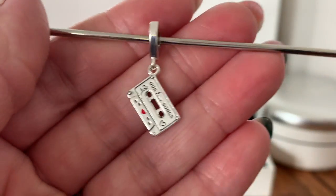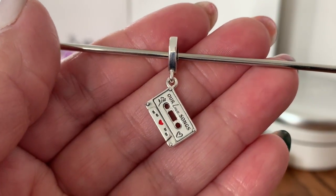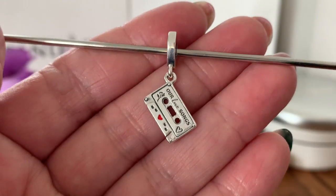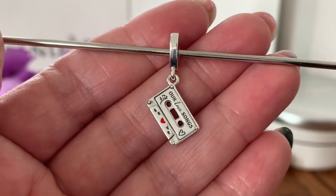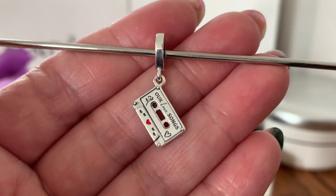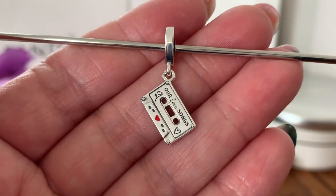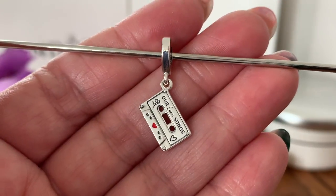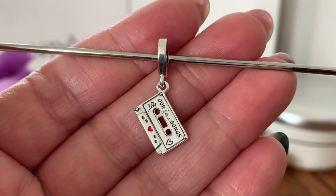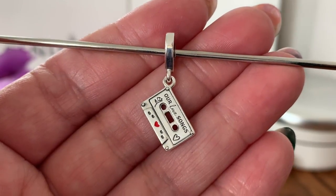And I knew I wanted to get this because it reminds me a lot of my dad. I remember when I was little, my dad always had radios with cassette tapes, and it was just a very nice memory of him. And unfortunately, at the beginning of this year, maybe the end of January, my dad had to go to surgery. It was an emergency one where he was given a pacemaker.